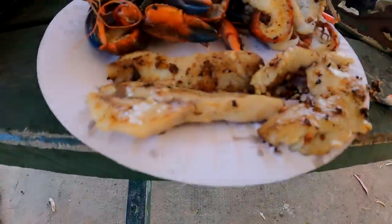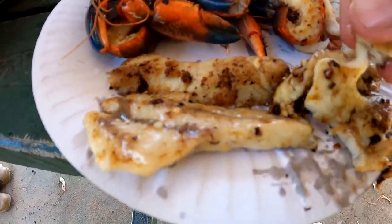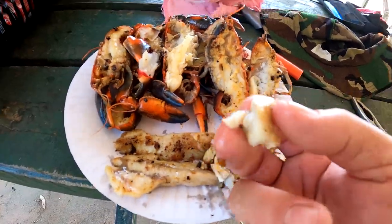I bet you're here to taste this one. Check this out. Cooked to perfection. Look at that for a lovely meat. Absolutely beautiful. I can't help myself, I've got to try this perch first. It's still a bit hot. Oh, that just melts in your mouth. Just melting in your mouth, look at that.